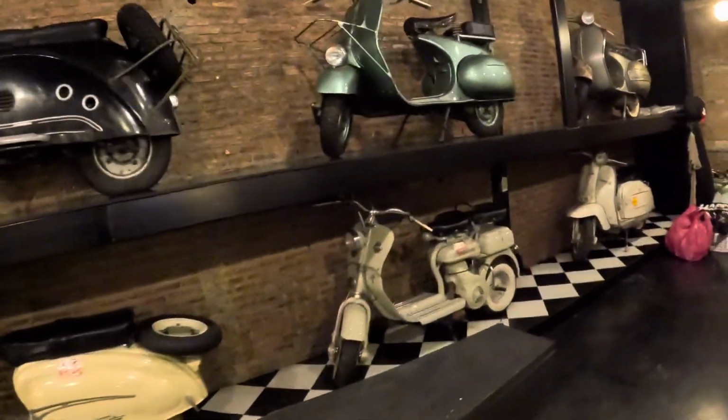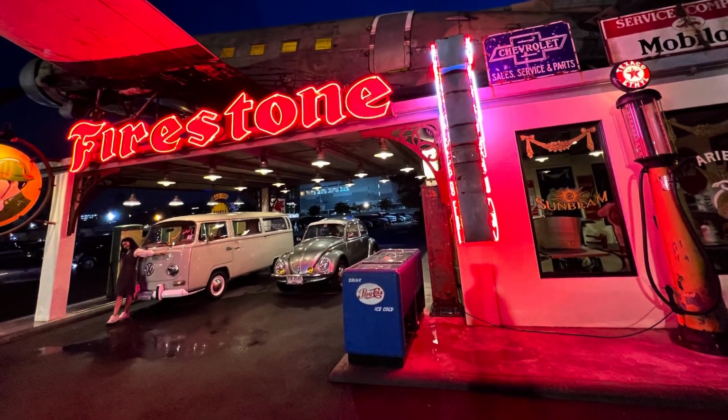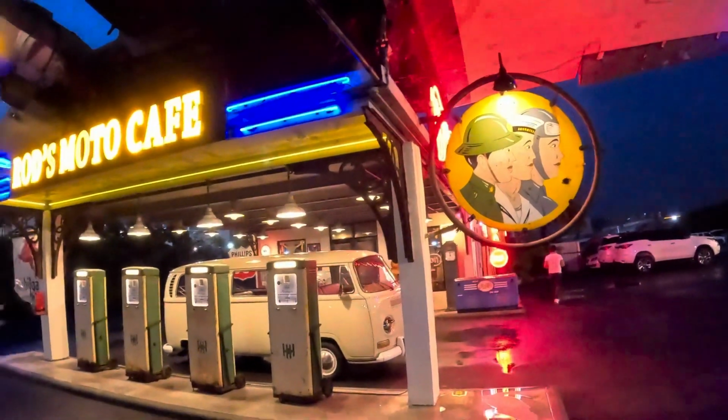So this night market is currently open on Thursday, Friday, Saturday, and Sunday nights from 5 in the afternoon until 1 o'clock in the morning. So there you have the hours.